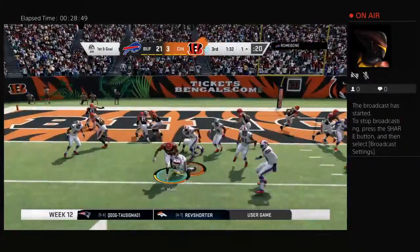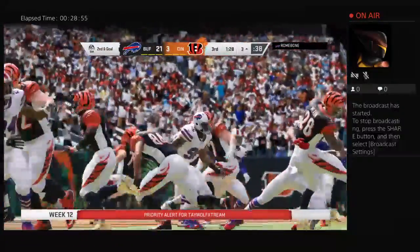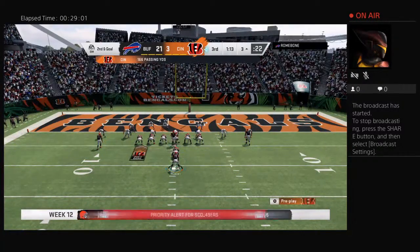Mixon trying to punch it in. And this has been a familiar sight all afternoon as they stop him behind the line. A loss of 2 there. 2nd down. So they're backed up to the 3-yard line. 2nd and goal.